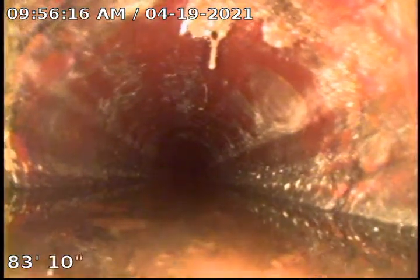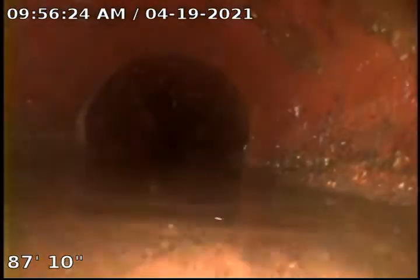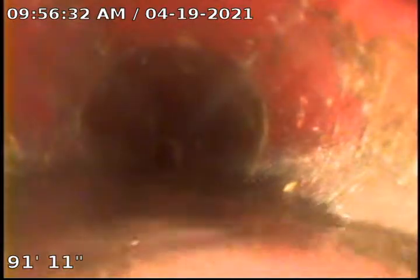Again, as you can see here, we have water buildup again. You can see this water is a little bit deeper than it has been in the rest of the sewer. The sewer does go out the front of the house. Also, the sewer does go out across the street. As you can see here, we have water that's fairly deep.